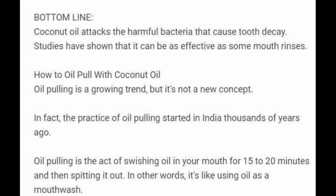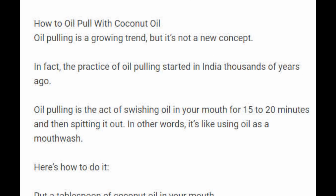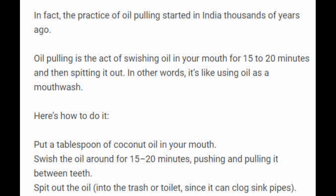How to oil pull with coconut oil? Oil pulling is a growing trend, but it's not a new concept. In fact, the practice of oil pulling started in India thousands of years ago. Oil pulling is the act of swishing oil in your mouth for 15 to 20 minutes and then spitting it out. In other words, it's like using oil as a mouthwash.